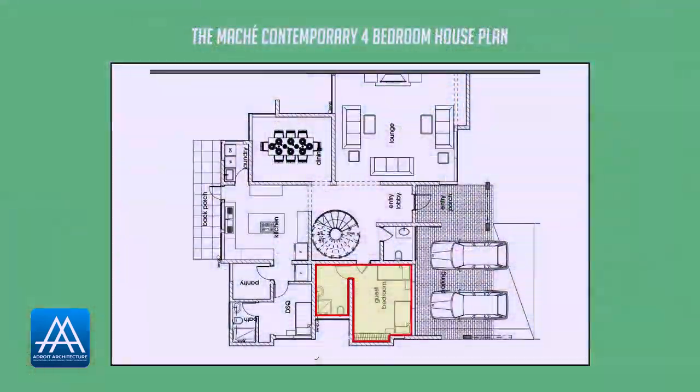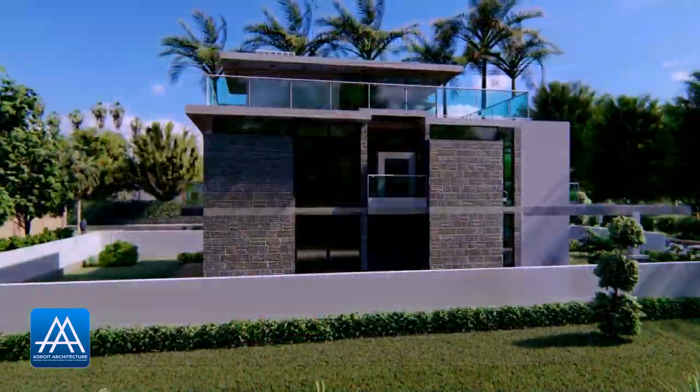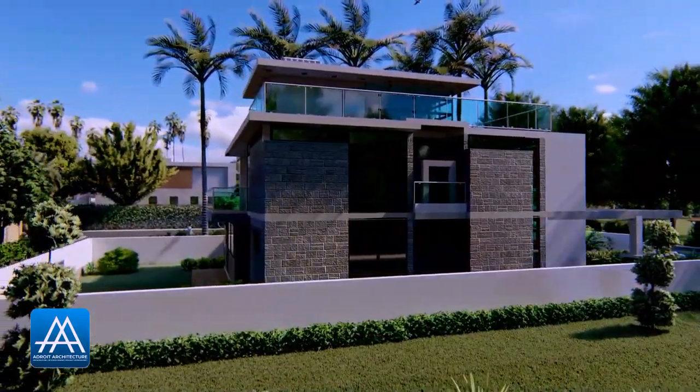An ensuite guest bedroom is located on one side. On the other side, you have a spacious lounge and a dining area. You have a nice and spacious kitchen, complete with a pantry and a laundry room on the other side. The domestic servant's quarter is tucked at the corner, right after the pantry space. From the kitchen, you can step out into the backyard.